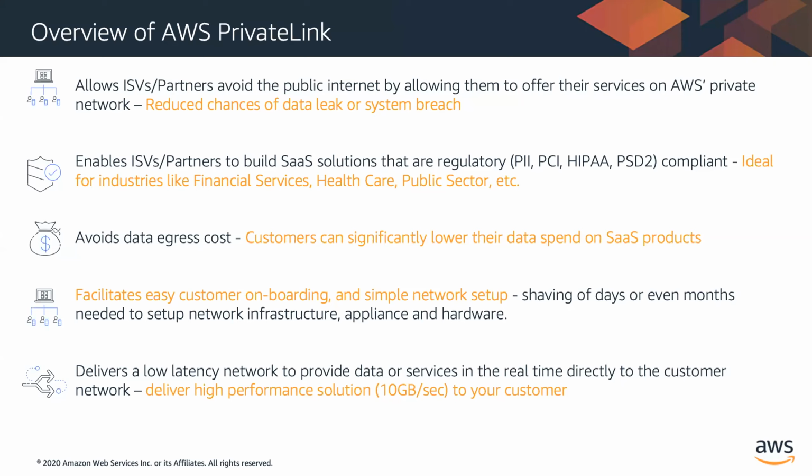John already mentioned the data egress costs. It's important to remember that this is a big deal for customers, because partners using AWS PrivateLink can go to existing customers who potentially have a high spend on data egress costs, and make them aware that PrivateLink can introduce 50 to 90% cost savings on traffic that currently has to exit the AWS network.